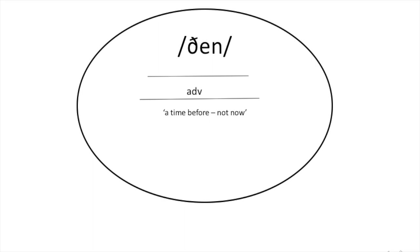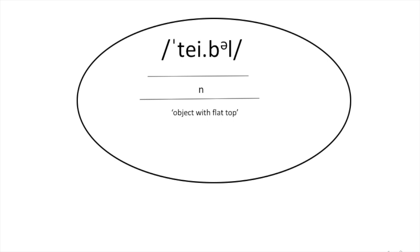A time before, not now. It's an adverb. Okay, and what's this? An object with a flat top. You can eat off it, I suppose. Should get that. Table, I'll tell you. Table. You can see the upside down E. Very small sound. Table. Hardly hear it.